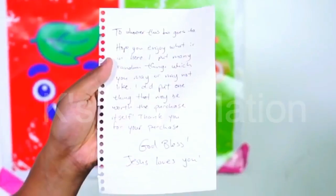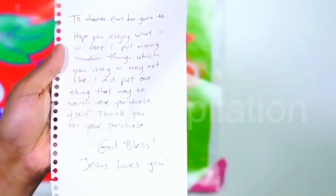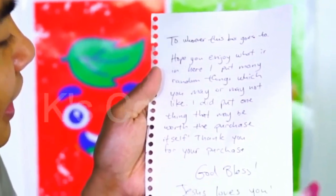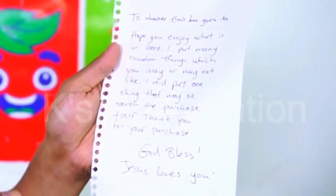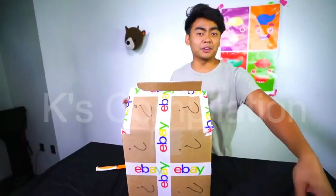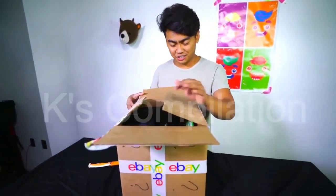To whoever this box goes to, hope you enjoy what is in here. I put many random things, which you may or may not like. That's a good start already. I did put one thing that may be worth the purchase itself. Thank you for your purchase. God bless. Jesus loves you. I'll put that note here. That note was probably like $1,000. I gotta cherish it while I can.